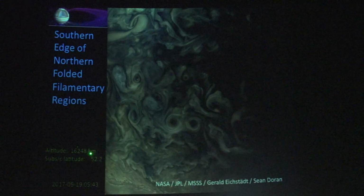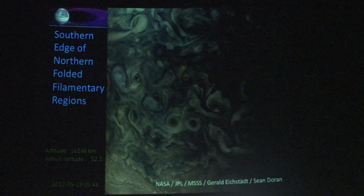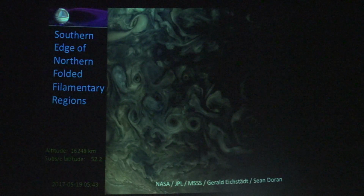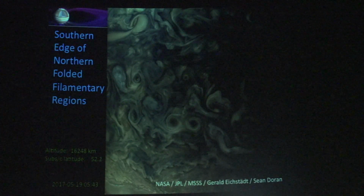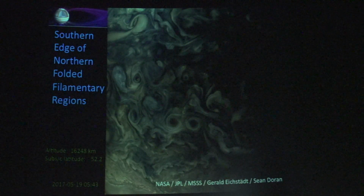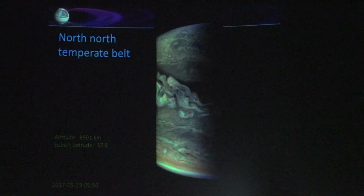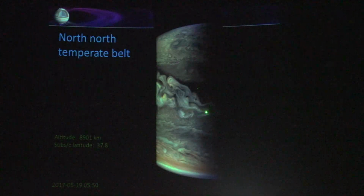And so that's at a subspacecraft latitude of about 52 degrees. So I've moved you now away from the North Pole. We're headed south. We're at about 52 degrees latitude. And this is what it looks like. This is what we call the north-north temperate belt. And I'm going to show you a close-up of these clouds here.